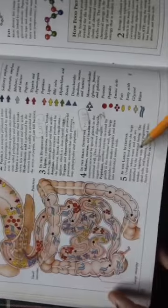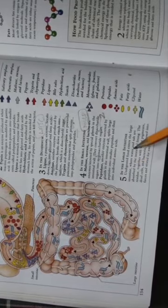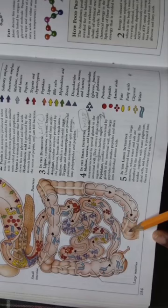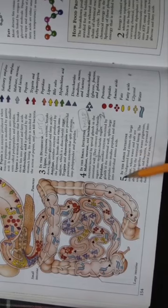And then the fifth one, in the large intestine, undigested food enters the large intestine where water and salt are absorbed by the intestinal lining. The residue, together with the waste pigment, dead cells and bacteria, is pressed into feces and stored for excretion. So undigested food always comes to the large intestine, remember.